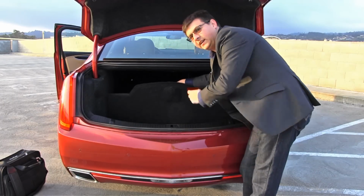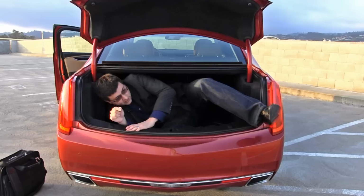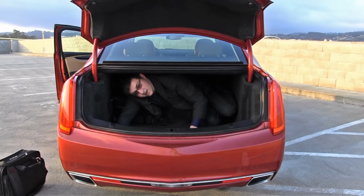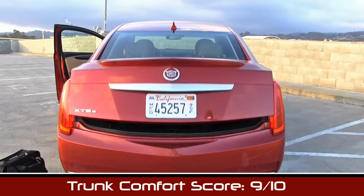We also get an interesting little cubby under this little cover here for additional storage, and as you can see, journalists fit quite well in the trunk, but you can also fit several journalists. As you can see, you could fit another large journalist in here as well. Overall, I'd give this trunk a solid 9 out of 10 for a sedan, which is pretty impressive.